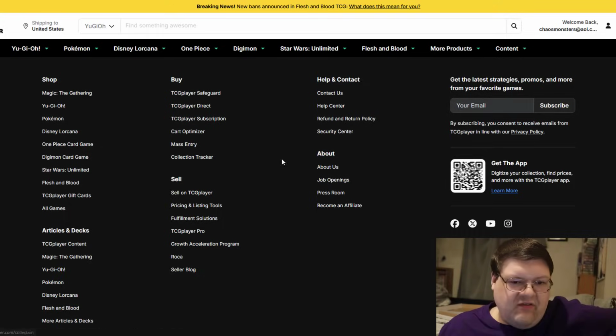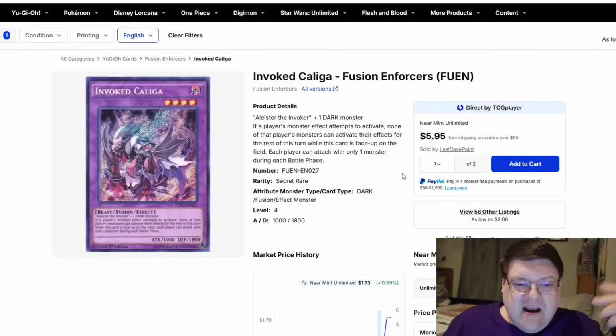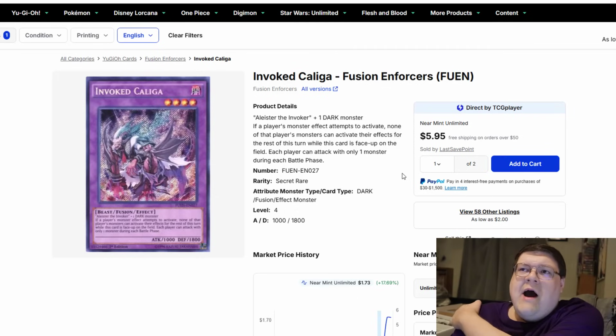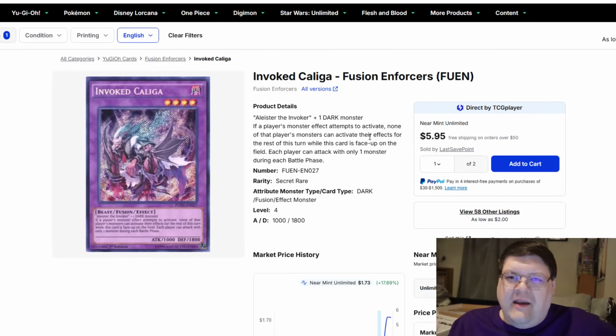Invoked Kaliga. So, Kaliga has turned into the really annoying Floodgate monster at the moment because if a player's monster effect attempts to activate, none of that player's monsters can activate their effects for the rest of this turn while this card is face up, and each player can only attack with one monster during each battle phase. This card is one of the most toxic Floodgate cards that exist right now, and the fact that we've got Crowley popping around with Magistus right now making this card, that's just turned this card into something crazy because it just requires a dark monster. Congratulations. Do you know how incredibly easy it is to tune for a dark monster with this?